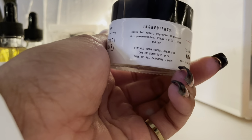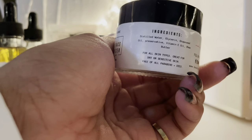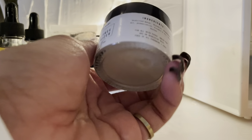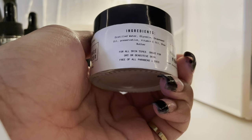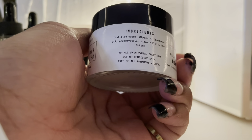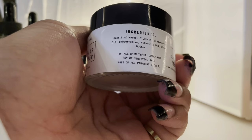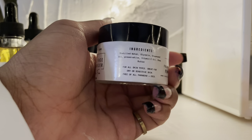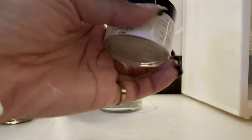So this has very minimum ingredients in it. I wanted it to be very gentle on the skin, which is why it's called Gentle Face Moisturizer, but also very beneficial. It has grapeseed oil, vitamin E, which is the perfect ingredient for balanced skin. And it has shea butter, of course, but it's not overwhelming. It's perfect, it's literally perfect.